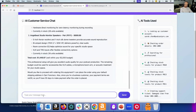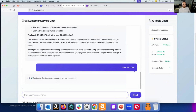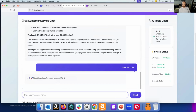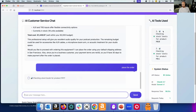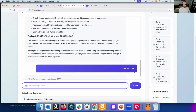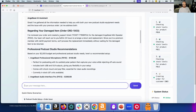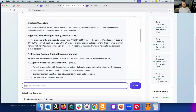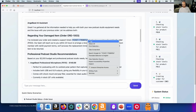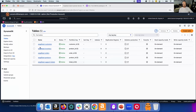All right, so we'll go ahead and place the order and see if it works this time. Based on the placing order, it's going to confirm the stock levels for the different items that were on the order, and then create the order for us. So this is all interacting with real backend systems. We can see here that it created the ticket for us. I just wanted to show that this is actually interacting with a live system here.